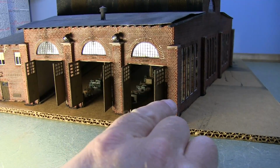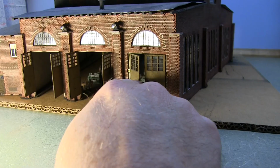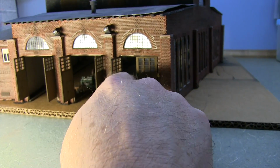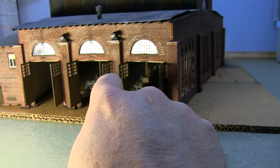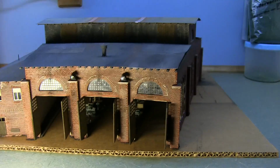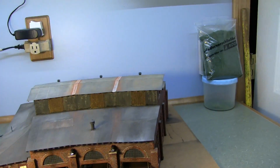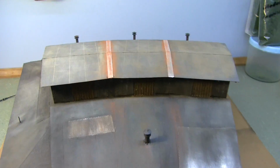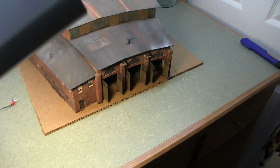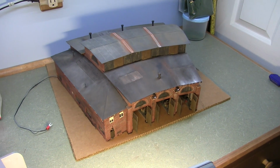And the doors do operate, open and close manually. They don't fit all that great. I think over time they got a little bit loose on the hinges, but they all do move as well. So just want to show that. Again, this is the level of detail we hope to get to, because this is one of the building structures, one of the funnest things I think on the layout. So now I don't know what I'm going to do with this roundhouse.